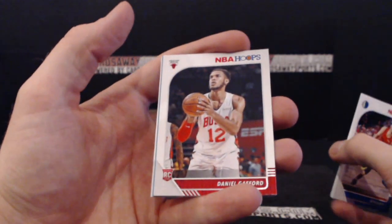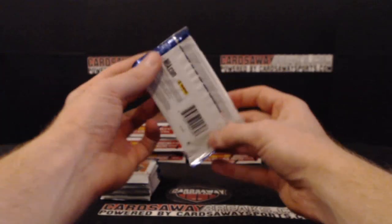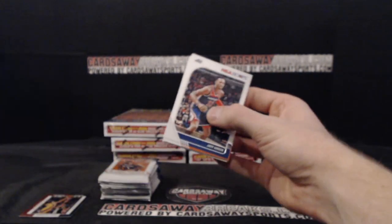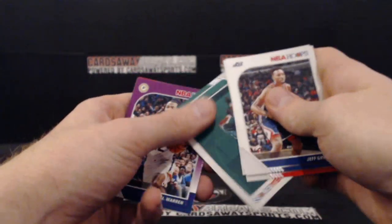Daniel Gafford. Backstage, Triple J. Jeff Green, PBV.